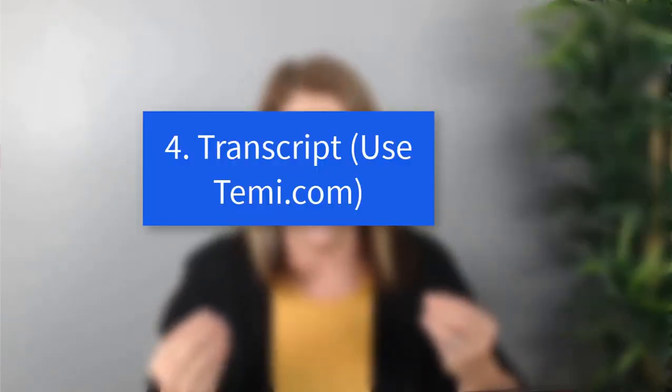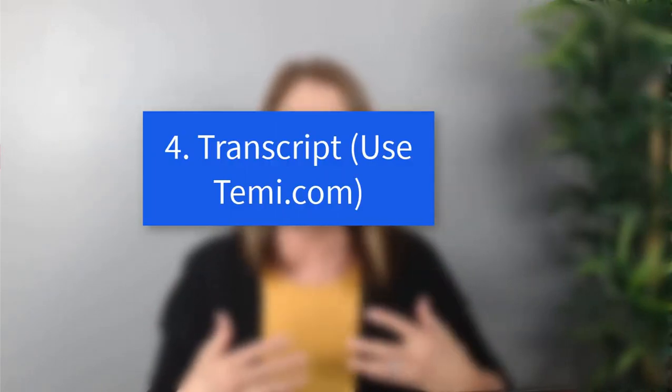Now, number 4, another thing that you can do is create a transcript of your video. There are people who are hard of hearing and they cannot hear your video, but they want to search for things as well. So some people will put closed captioning on their video, but if you have something where you're talking a lot, consider making a transcript, and then that person can open up the transcript and read it.